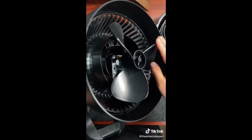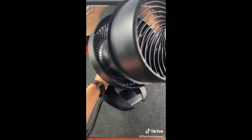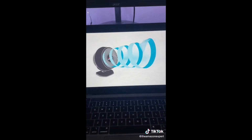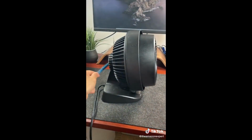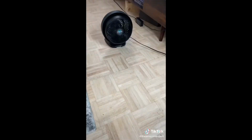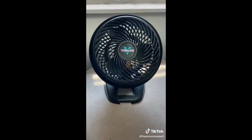1, an inlet air accelerator, 2, wide contoured blades, 3, an enclosed cylindrical air duct, and 4, a distinct spiral grill. But all you have to know is that this sculpts the airflow into a stream that can travel longer distances. In a room, this creates a spiral effect of air that goes all the way across, bounces and flows off the walls, and then back into the air circulator's rear inlet, completing and repeating the breeze cycle. Basically, the whole design makes air flow as efficiently as possible.